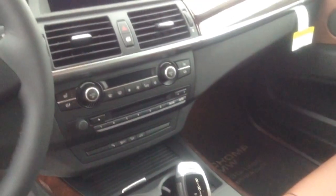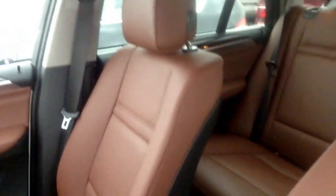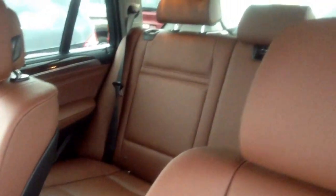There's your iDrive system, radio, AC controls, your nav screen, all your other information would be located up there as well. So again, this one is not a third row equipped, but it's pretty easy to do that.